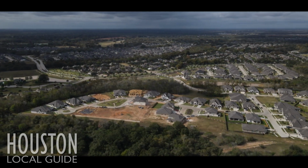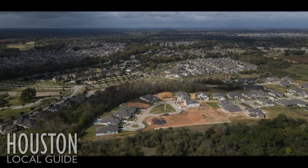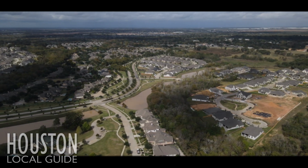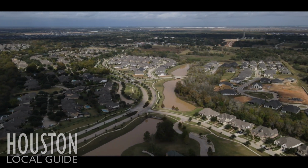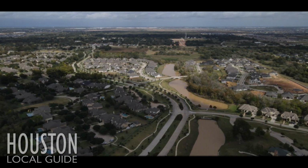Again, 500s to under $1 million. Like we said in the intro, this is one of the wealthier zip codes overall in Greater Houston. So that price point is a very desirable price point for this area, and it'll get you on a very nice lot, a very nice home, and still within a good proximity to the city. So that's why we're such a fan of this community. I've been selling here for years.